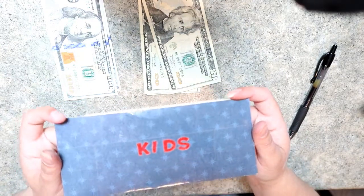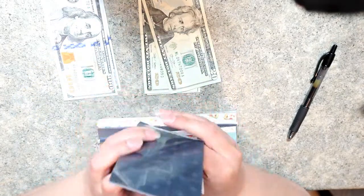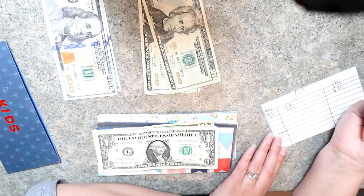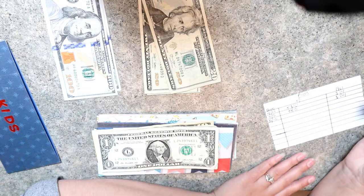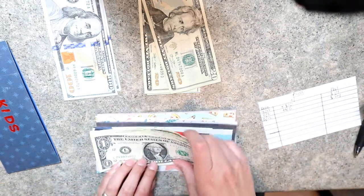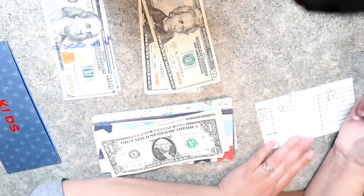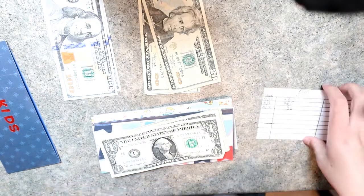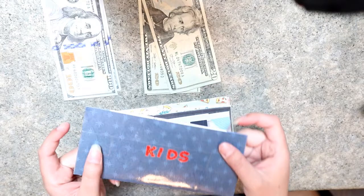And then this envelope, kids, is not getting anything this week. So actually I need to write in here because I did spend some of it. Some kids lost some things, and so I had to dip into it. If you moms catch my drift. So I had 24 and I now have 18. If I did my math correctly, it was $6, so minus 6, which gives me the 18. Okay. But we're not going to put any more in here for right now, because there's still quite a bit in there, so we'll keep that in.